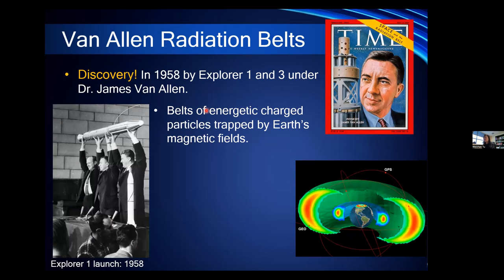They found that above Earth's atmosphere, there are actually belts of energetic charged particles that are trapped by Earth's magnetic field. As you can see in this diagram, you see these donut-shaped belts around the Earth. They're radiation belts, and later they were named Van Allen belts after Dr. James Van Allen. And you can see the radiation belt actually consists of two regions. The first one is the inner belt, this one.